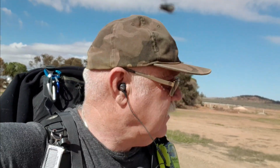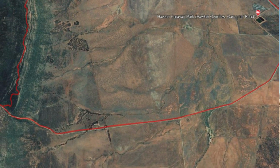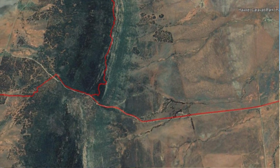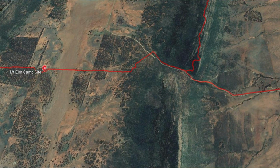Not walking along the trail this time, walking from Hawker out to the campsite to try and help get my fitness up a bit. So I've just walked past the Hawker race course. I'm on Jarvis Road, heading out towards Jarvis Hill, and then over the top of that, then down the bottom and back onto the Heysen Trail out to Mount Elm Camp. Total distance from home of about 8.7 kilometres. So it should help get my fitness up a little bit.